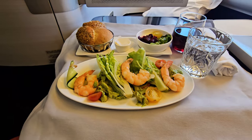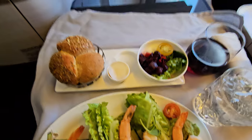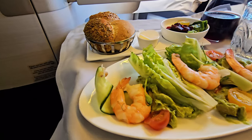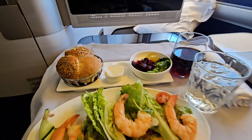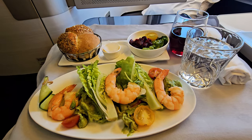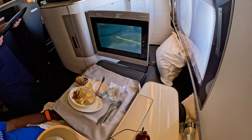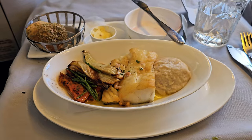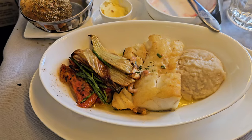This is a starter, poached prawn salad, Pinot Noir red wine, butter, and bread. Let's dig in. The main dish, grilled cod. The poached prawn was very good.